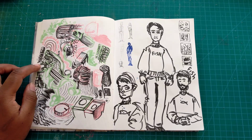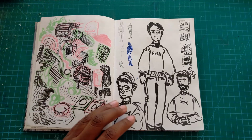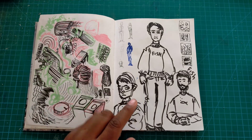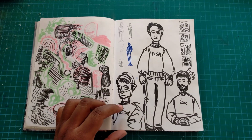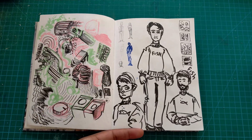Here's some more drawings from the photographs on my computer. And I drew... This page was empty for the longest time. And I was like, oh, for goodness sake, let's just fill it in. I drew some dude. And he likes fish.